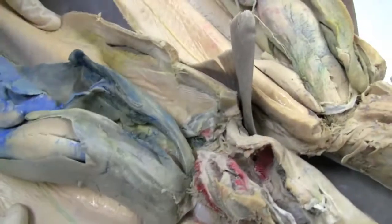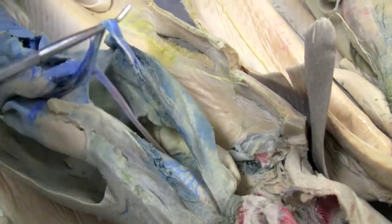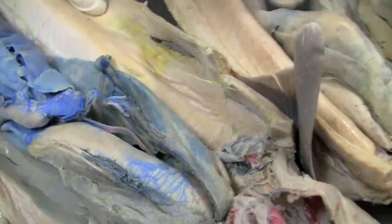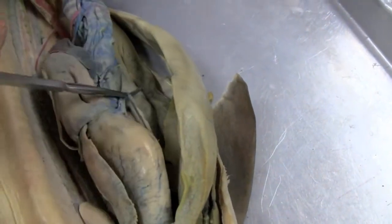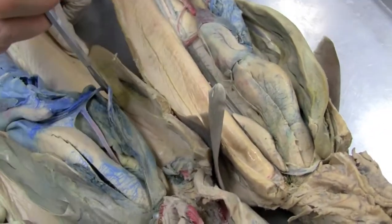Celiac artery, the big one that runs next to the hepatic, and the hepatic artery should be right next to the hepatic vein. It's not clearly shown in either one of these charts, but it's in the same bundle of vessels.